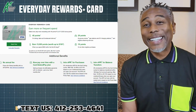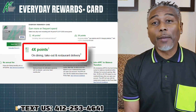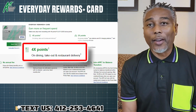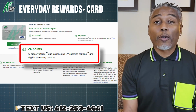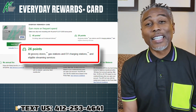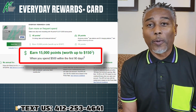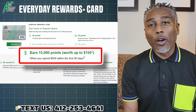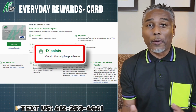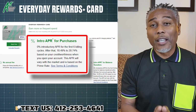All right, let's talk about the Everyday Rewards card. With this card, you get 4 times the points on dining, takeout, and delivery services for food. You get 2 times the points for grocery stores, gas stations, and EV charging. You also can earn 15,000 bonus points when you spend $500 in the first 90 days, and you earn 1 times the points on all other purchases. And remember, with this card, you get 0% for 6 months.